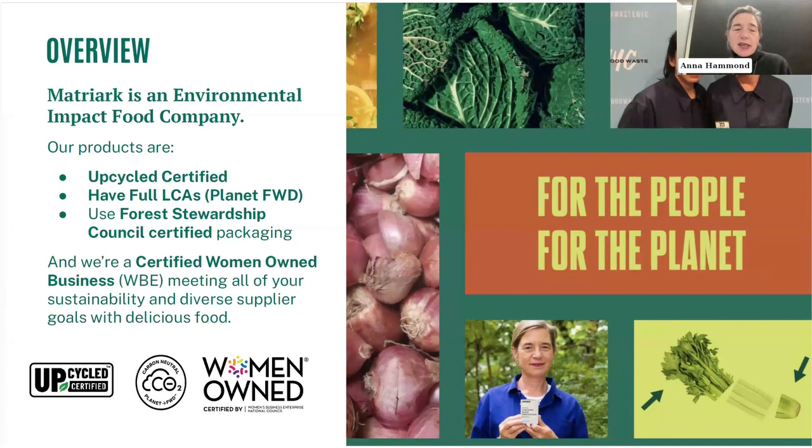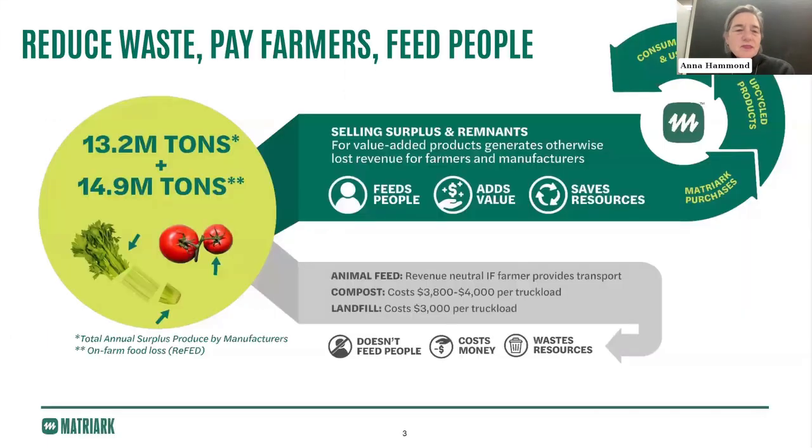And simultaneously, the data on the negative impacts of wasted food, which really is wasted nutrition, on the environment were becoming more widely known. So we just saw an opportunity to build a business that could A, divert waste from landfill, B, create better economic opportunities and equity for regional farming systems, and C, create greater access to healthy food for more people. Next slide.